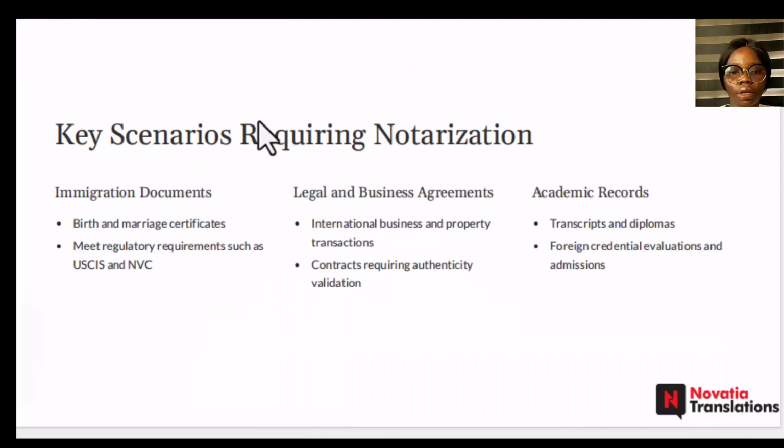For the key scenarios that require notarization, number one is immigration documents. Examples of immigration documents are the birth certificate and the marriage certificate, and documents to meet regulatory requirements such as USCIS and NVC. Then for legal and business agreements, examples of documents that require notarization are international business and property transactions, and contracts that also require authenticity validation.